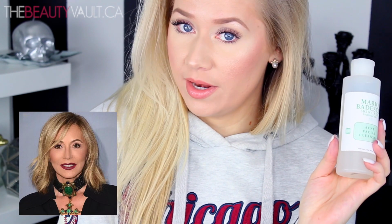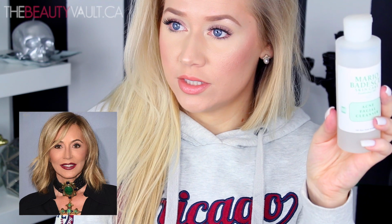I have a few cleansers in my rotation that I believe are worth mentioning, starting with the Mario Badescu Acne Facial Cleanser. Mario Badescu, by the way, is pronounced Badescu. He was Romanian. If y'all don't know this, I am Romanian. Just representing my peoples. Anastasia Beverly Hills, by the way, is also Romanian, and in my mind, she is queen.